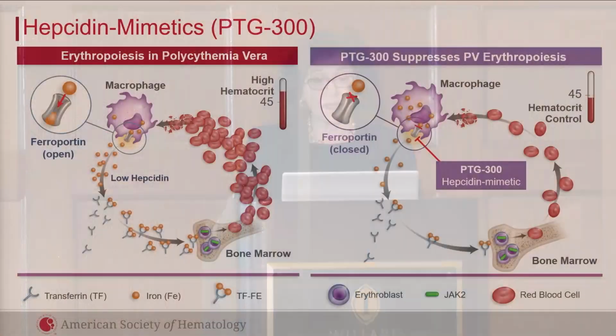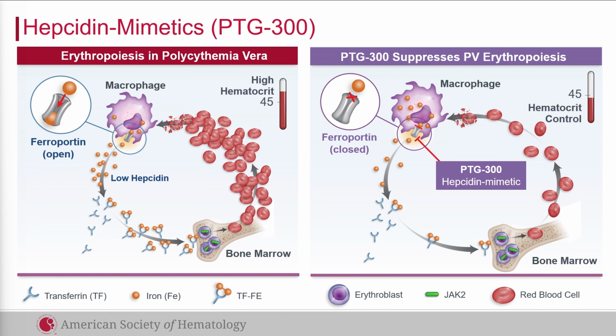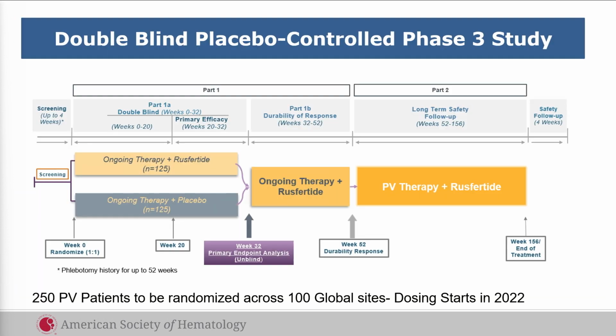It's a methodology to say, okay, here's this agent that's going to act as hepcidin and is going to block the entry or the availability of iron. But this was a phase 2, and hence I think we need a phase 3, as you know, to verify those phase 2 initial data.